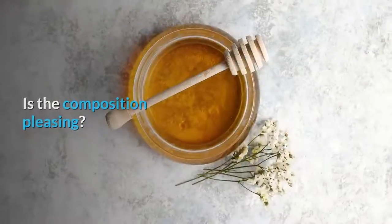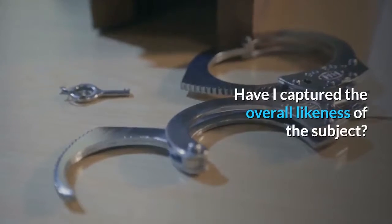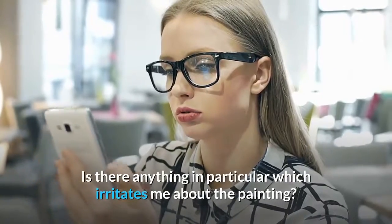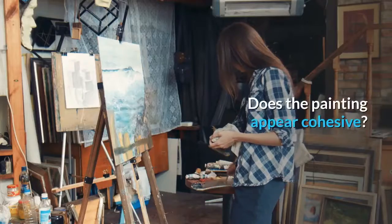Is the composition pleasing? Is there any visible brushwork which adds to the painting? Have I captured the overall likeness of the subject? Is there anything in particular which irritates me about the painting? Have I captured the perspective accurately? Does the painting appear cohesive?